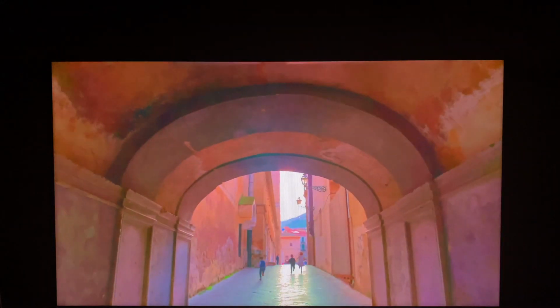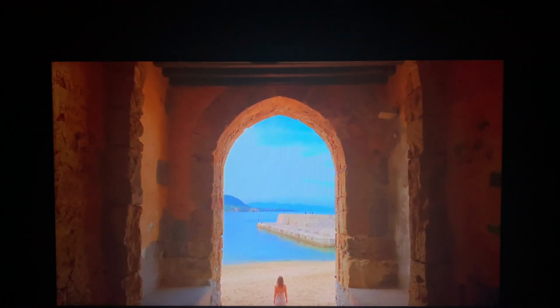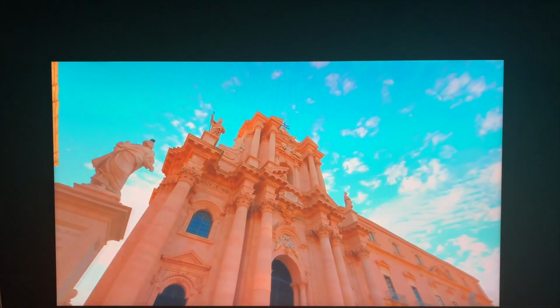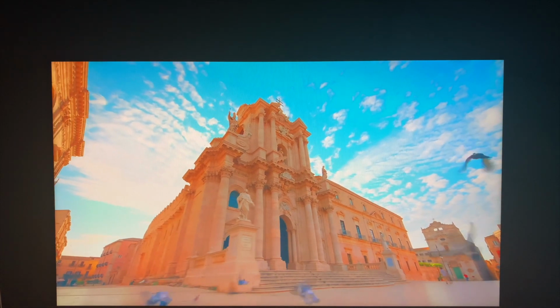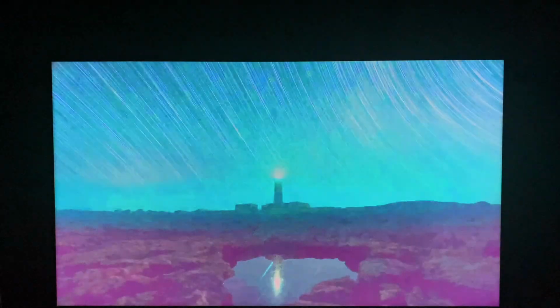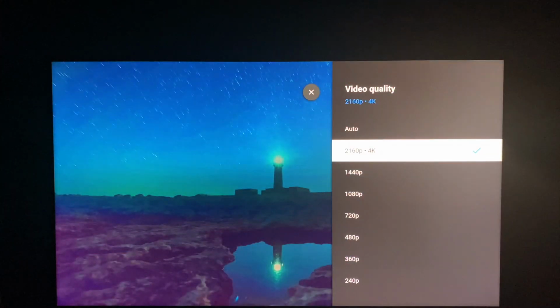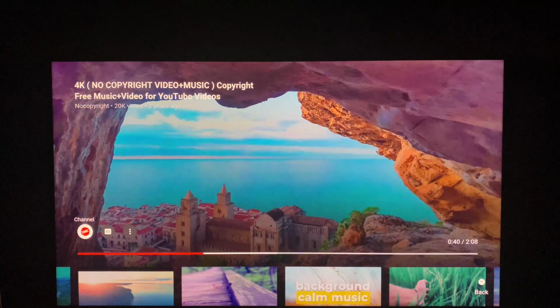Now, what I want everybody to focus on is the vibrant colors that you see on the screen. Look at the contrast. Look at the shadows that are there on the screen. Look at the edges of these walls. Look at the shadows in the doors. And look at the vibrant colors all across. And I'm going to show you what resolution it is actually playing on. It says it's playing in 4K. Alrighty. So this video is currently playing in 4K.